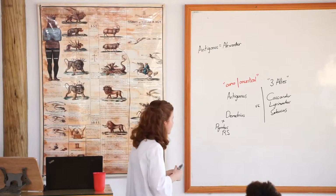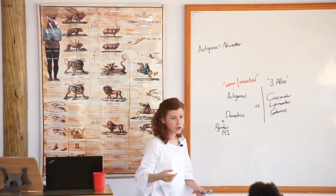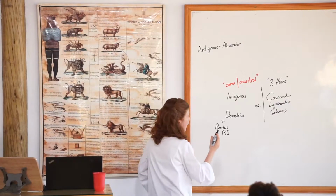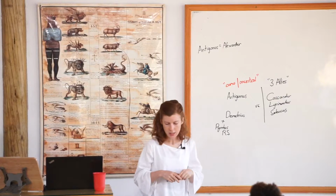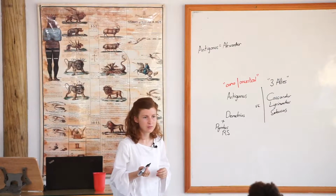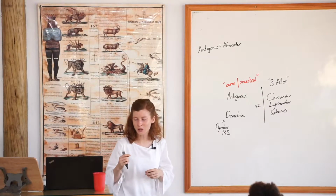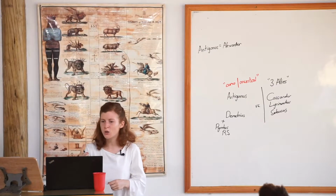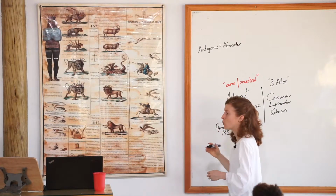There's also another characteristic of Antigonus. He's over 80 years of age, and in a battle previously he'd been blinded by an arrow. So if you can follow the logic, how many good eyes is he born with? How many good eyes?